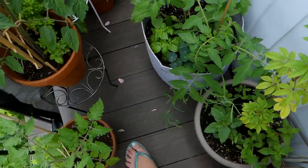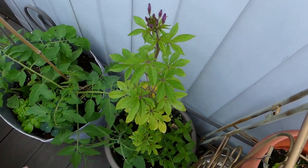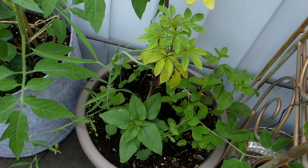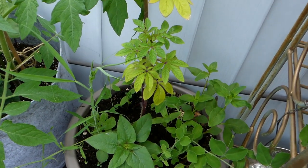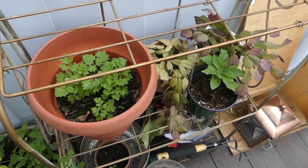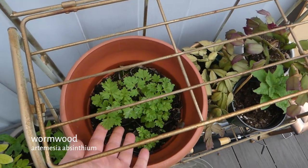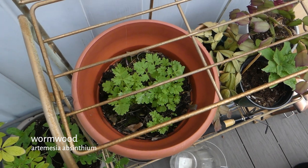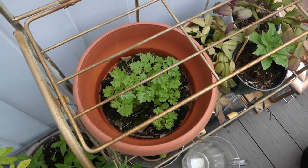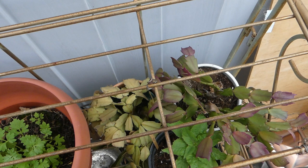So behind Tomato Alley, I have a cleome that I bought as a start, and I have a couple of flower seeds that I planted as seeds that were struggling, and now they're kind of doing okay. Then on this little shelf, I have a couple of miscellaneous things I grow every year. This is actually wormwood. It's been used historically as a medicinal plant. I use it to make smudge bundles at the end of the year. I dry them and use them as a smudge stick.